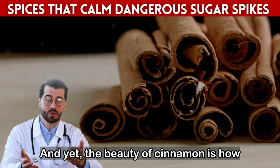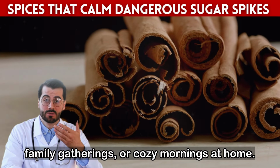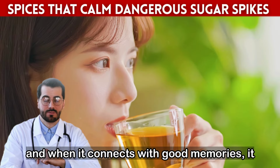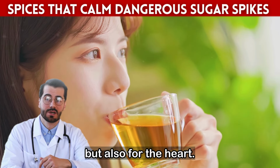And yet the beauty of cinnamon is how comforting it feels. Just the smell can remind you of holidays, family gatherings, or cozy mornings at home. Food is emotional, and when it connects with good memories, it brings joy as well as health. That's why cinnamon is not only powerful for the body, but also for the heart.